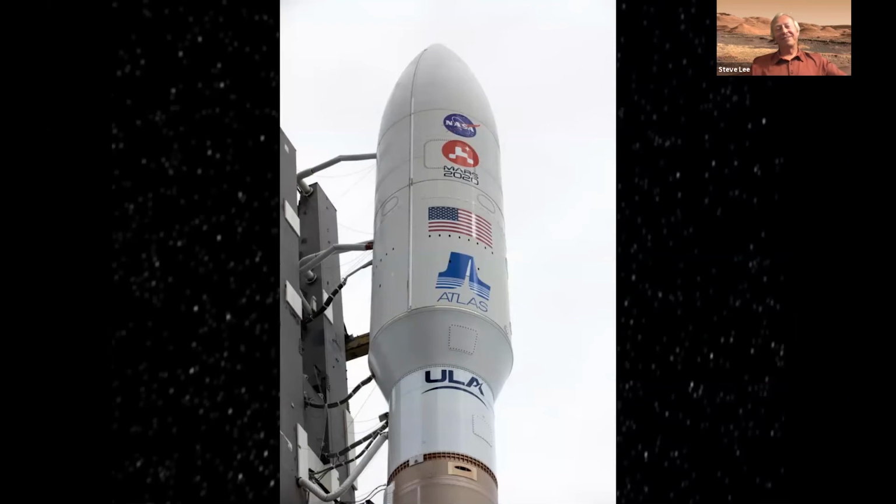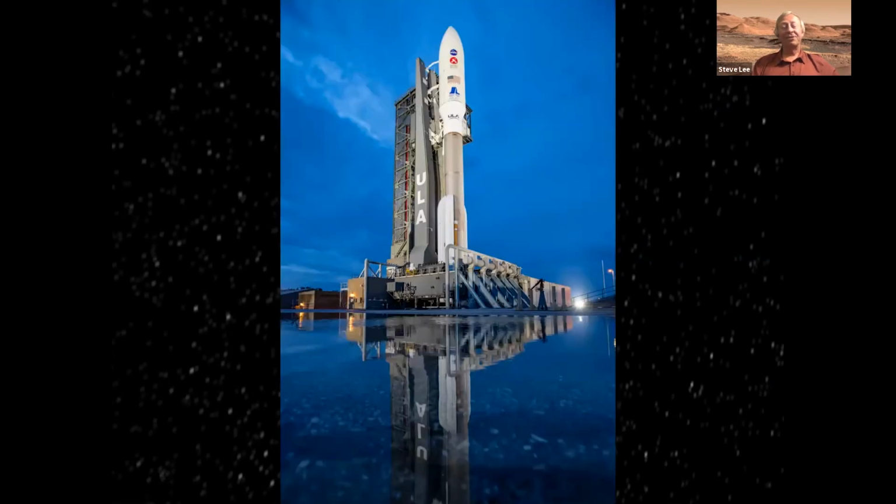So here's our payload fairing with the spacecraft tucked away in here. And here we are sitting on the launch pad. So this was sunrise this morning, I believe.